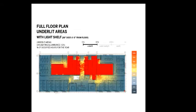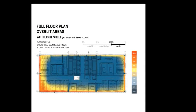We wanted to isolate the underlit spaces on our floor plan. Here you can see that they're few and far between. The floor-to-ceiling glass really prevents much underlighting. So outside of the core, this wasn't really an issue. And then towards the exterior of the space, we get some issues with the overlit areas. So that's obviously what we wanted to look at.